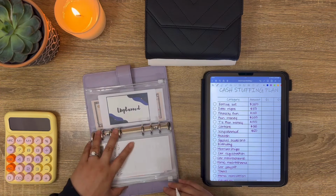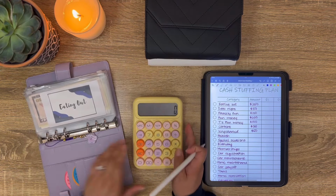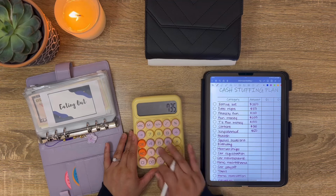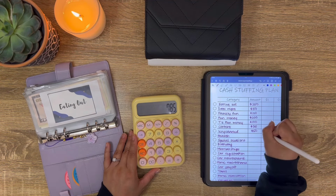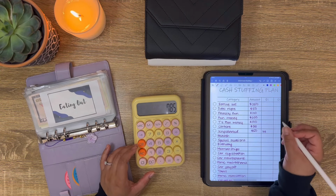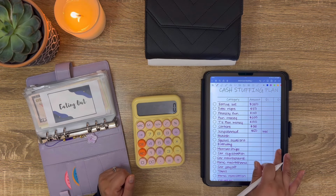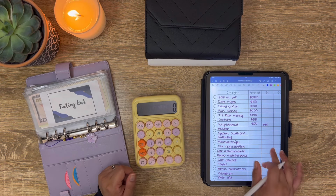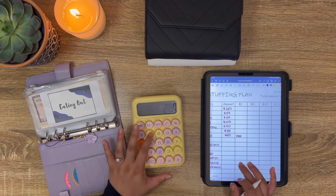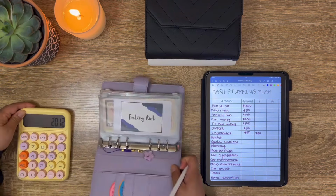Okay, now let's just add up the amount that we have here in our variable expenses. So we have 250 plus 50 plus 100, 200, 150. Okay, and I'm just gonna write a little subtotal. Actually, let's do it this way. Let's do the total, 2,797 minus 785. So we have $2,012 left.